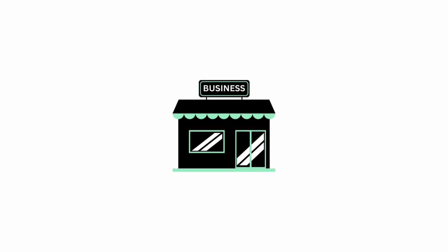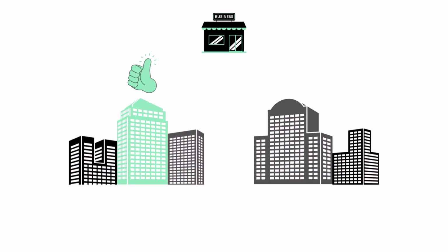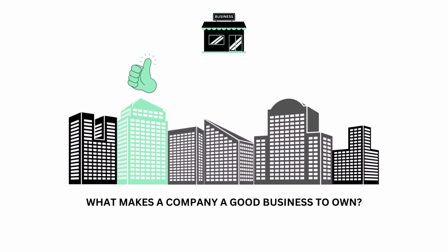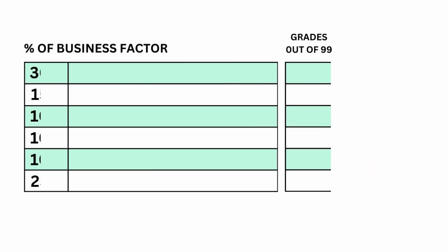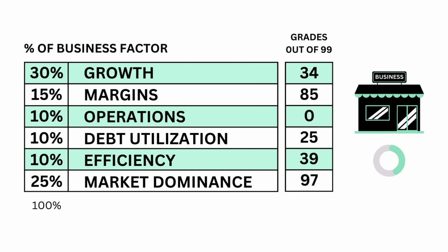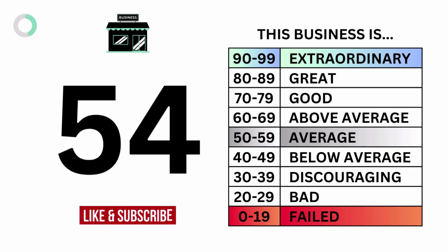Let's first look at the business. The business factor accounts for 45% of the analysis. The business examines what makes a company a good business to own. The business factor is made up of these six metrics, each weighted based on importance. And here are the corresponding grades. And when we put them together, we get the company's business grade.